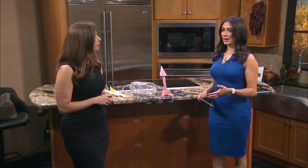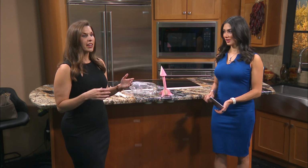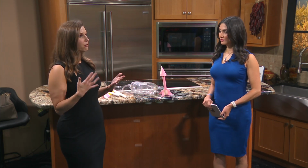Now, why should groups plan to tour the museum with one of the volunteer guides first? Oh my goodness, there is just so much to learn. If you want to really see the museum, get a little bit better feel, look at the artifacts, having a docent do that is really fun and engaging, and it's included within the cost of the facility rental. So definitely capitalize on that.